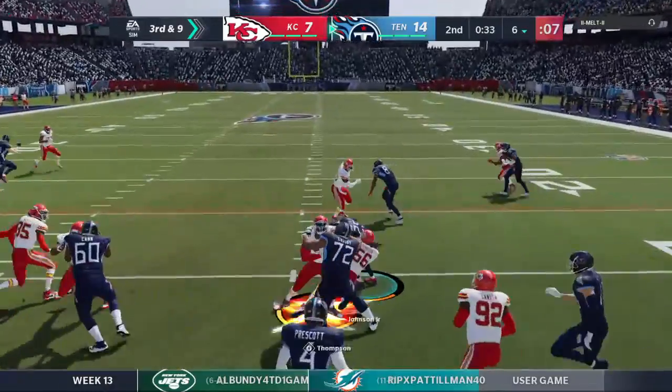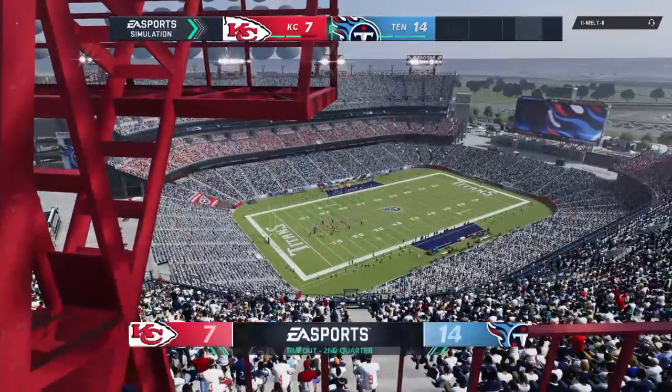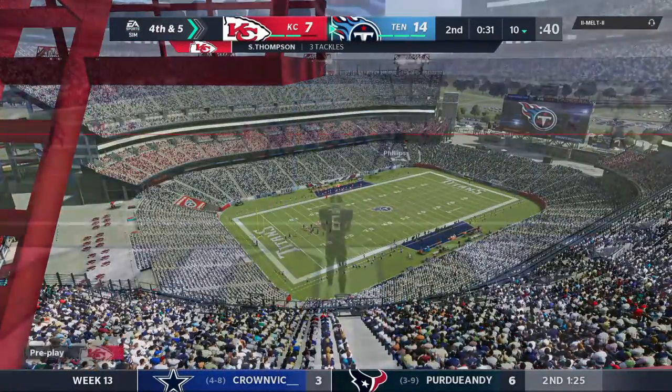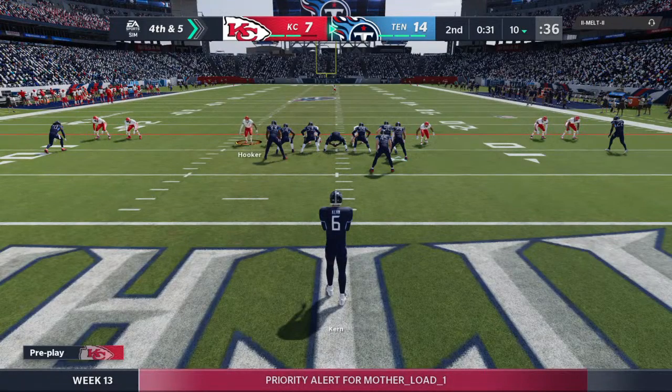On 3rd down, Johnson. And he gets it up to the 10-yard line here. The Chiefs now going to use the first of their timeouts as they'll stop him with a little over 30 seconds to go in the first half of play.